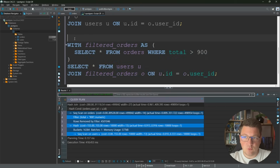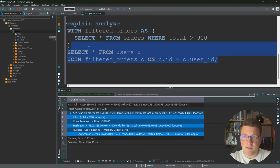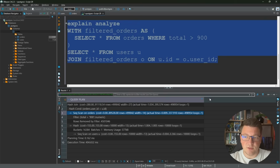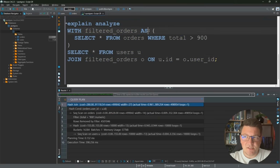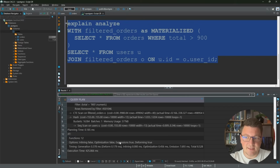So if I were to run an explain analyze on this query, let's see what the results would be. And you can see that the query plan is basically the same. This is because from Postgres 12 and up, this can be inlined, so it's just going to be identical to the query that we wrote before, but you can also force the common table expression to be materialized before being used in the outer join, and then this is going to behave slightly different. You can see we're getting a different query plan and the performance is slightly worse.